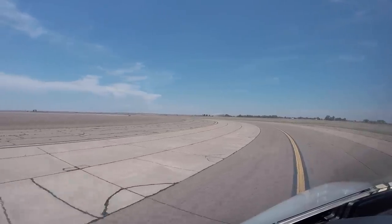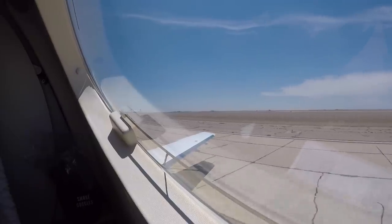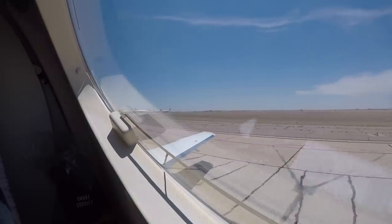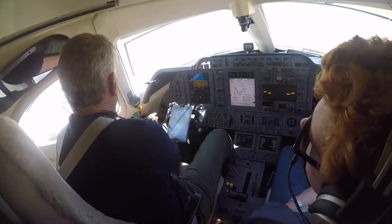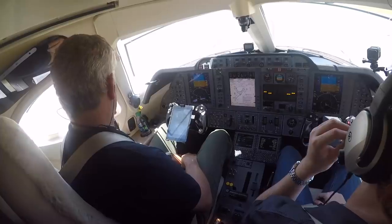Tower, Premier 390 Golf Mike, hold short at 17, we're ready in sequence. Premier 390 Golf Mike, hold short runway 17. Hold short 17, 390 Golf Mike. That's runway 21 at the approach end.